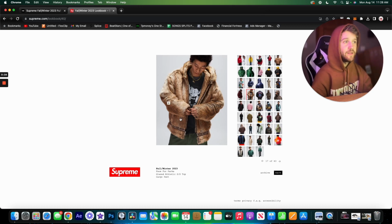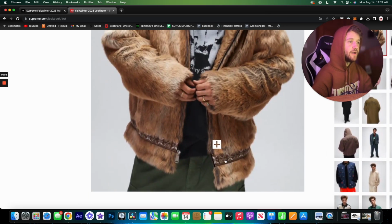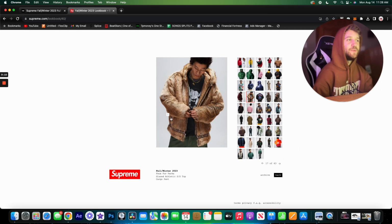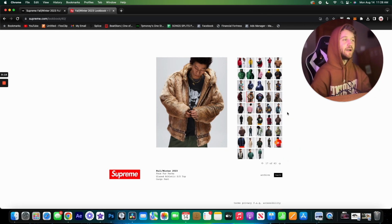I just really like the way it looks. I like the little band that they have here at the bottom, just a little bit more flair. But yeah, I love this piece. There's a faux fur jacket from Supreme that I regret not buying years ago that is now worth like $3,000. So I don't know if I'll buy this one. It'll probably be expensive even though it is faux fur, but I don't think it'll be super astronomical in terms of price. So we might have to see what's going on with that one.